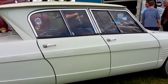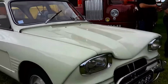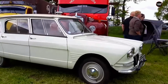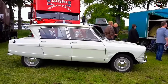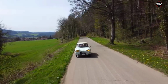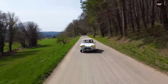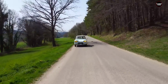The Citroën Ami 6 will always be remembered as one of the most quirky and eccentric cars of its time. It wasn't a masterpiece of conventional design, nor was it the sleek, stylish car that appealed to mainstream tastes. Instead, it was a car that took risks, broke the mold, and carved out its own path in the automotive world. It may have looked like a strange hybrid of a bug-eyed alien and a family car, but it found its place in the hearts of French drivers, proving that sometimes oddities are exactly what people need.